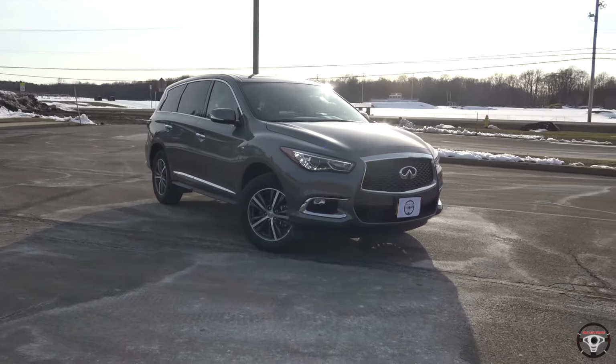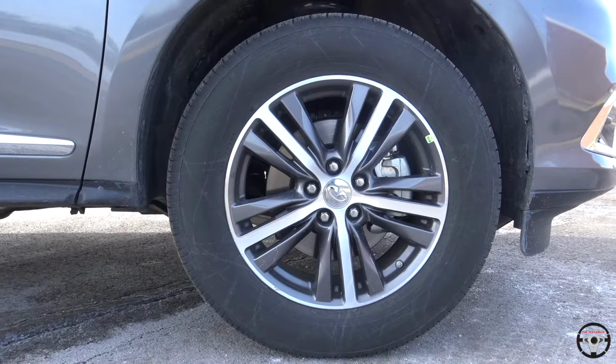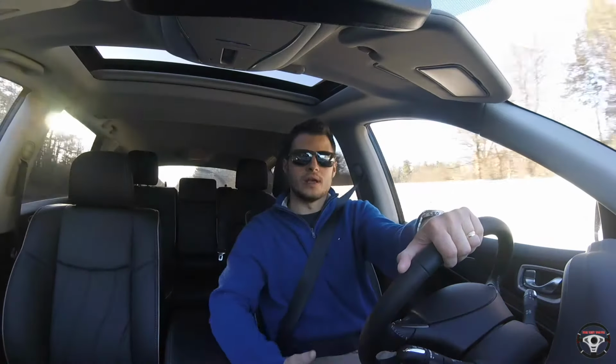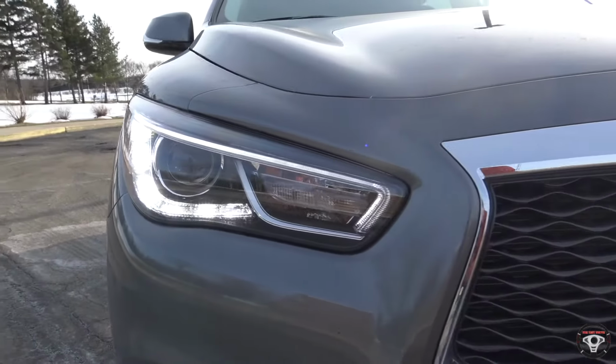I like the side profile a lot as well. You have some very nice rims that come standard. You can also upgrade to 20-inch rims. And I feel like Nissan, through the Nissan brand and the Infiniti brand, have really done a good job at designing wheels. I also really like the daytime running lights on the front of this QX60.